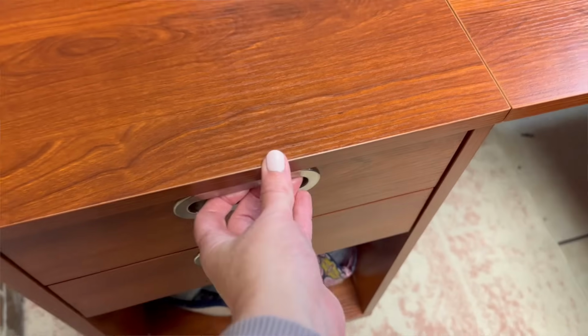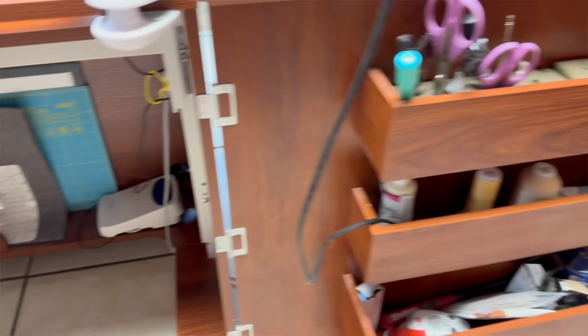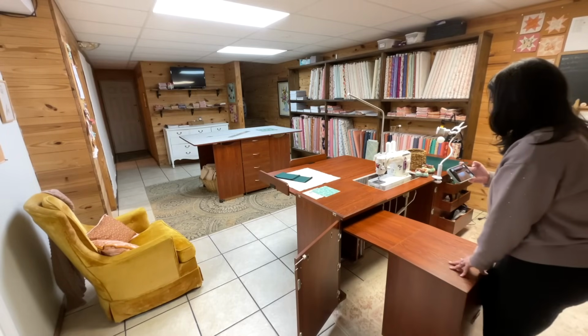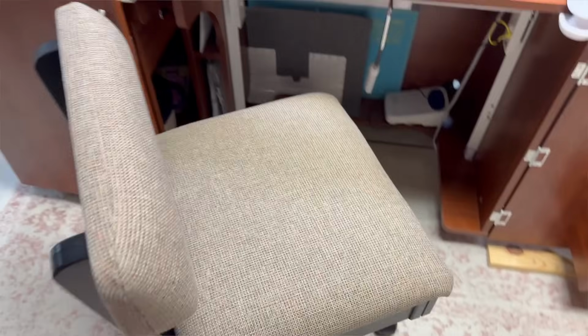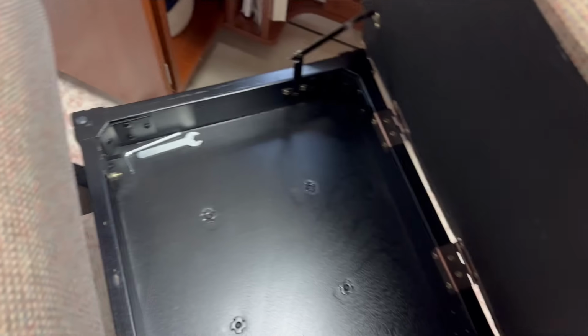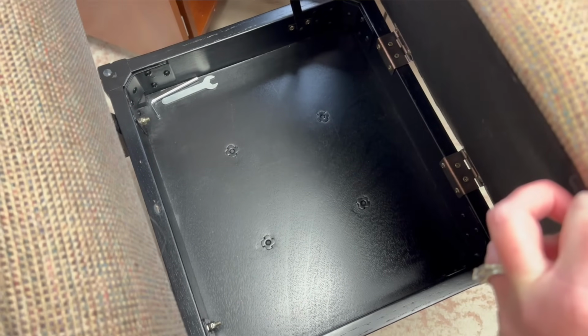And then there's some drawer space, like that, and cubby holes, just a lot of cubby holes, and some shelving there. I also have the sewing chair that goes with it. I think that one's called Princess Hazel. It has some storage in here, but I don't think I have anything in it at the moment. Sometimes I put the quilt I'm working on scraps in here so that I don't get rid of them before I'm done with the quilt.